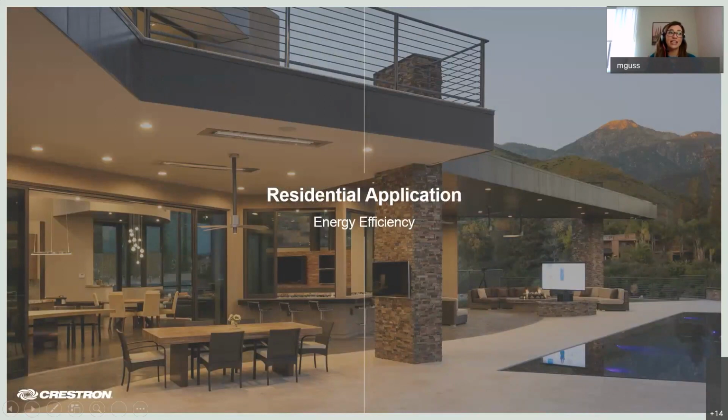Another application is for energy efficiency. So dimming a light and controlling the dimming in a home can save electricity, and it can also substantially help sustainability and extend the life of the lamp. As an example, dimming 50% is going to save 50% of your electricity and make that particular lamp last 20 times longer than it would before.